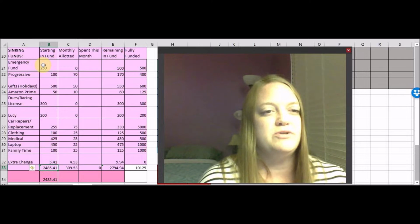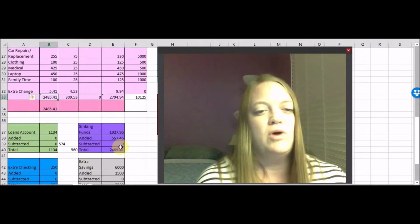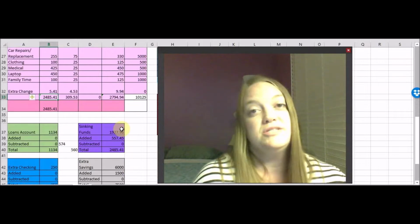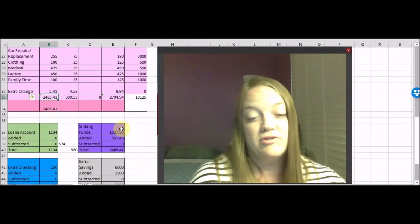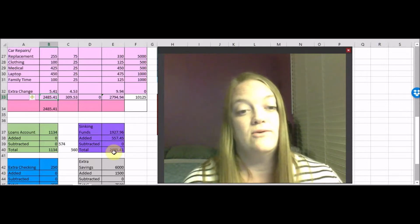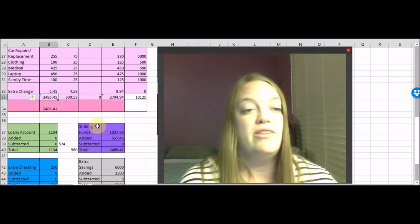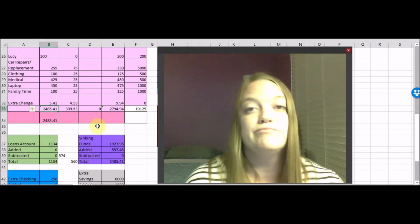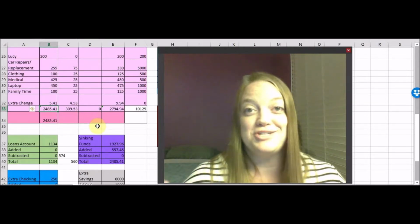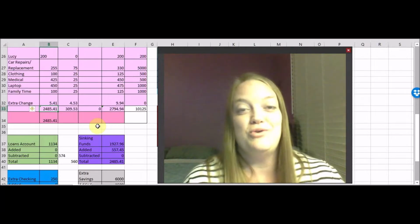So this is my total from here, and then this is how much I will have in my sinking funds, starting with what I have in there currently, what I am currently transferring over to that account, and what I would have total. So that is that amount right there. That is my sinking funds for my extra money that I got to add to it. I'm really excited that I was able to put so much to it.